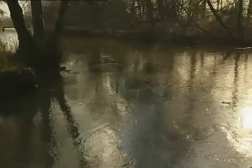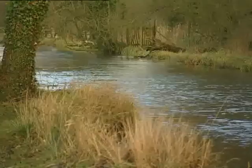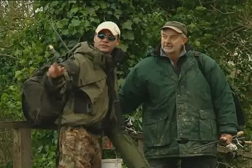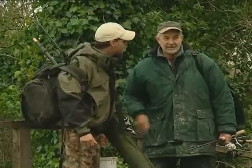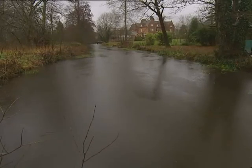And I actually think, Mick, our best chance of a big grayling is probably to fish one of these small carriers that feed the river, rather than the main river itself, because it's absolutely chocolate down there. Yeah, that's our only chance, I think, now. Lovely spot, though. It is, yeah. Let's give it a go anyway, mate.